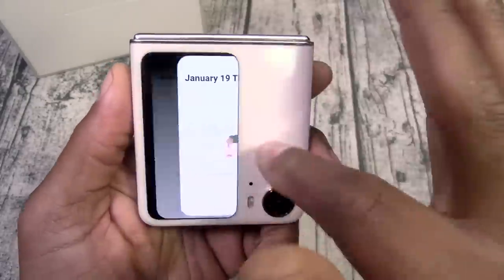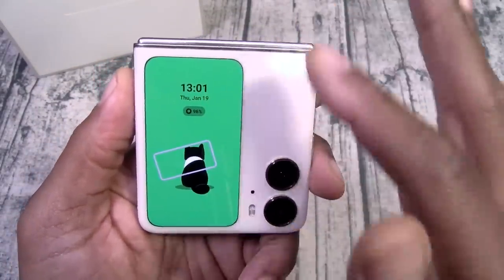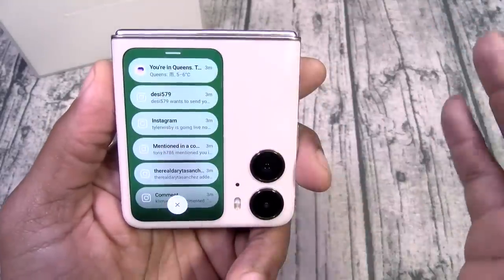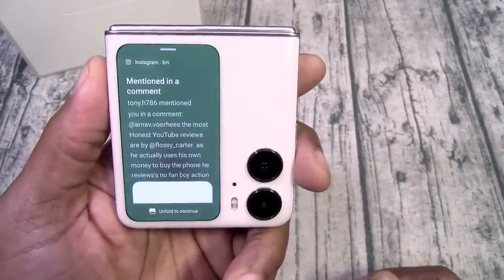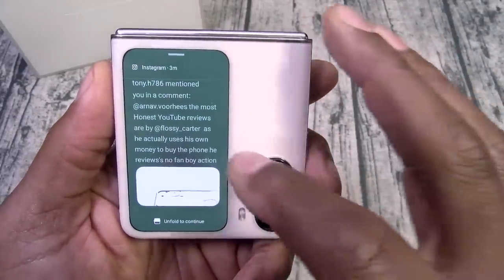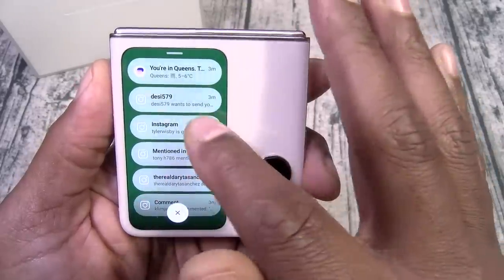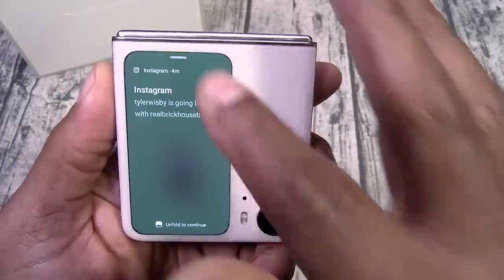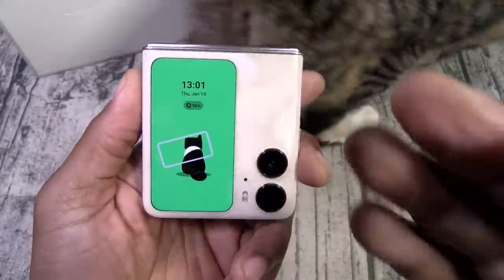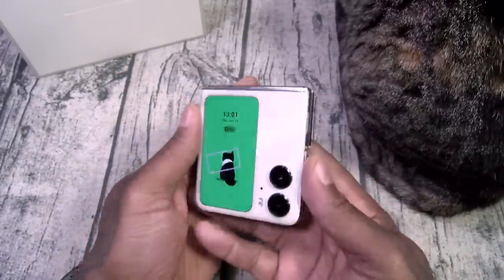Now let's exit back out of that. If you swipe down, here's all your quick toggles. Swipe up, here's all your notifications. Now, the outer screen is pretty good for notifications. Let's open one up, okay? I can actually read my Instagram notification. Let's see anything else that we could see. Instagram comments. Oh, somebody's going live. Okay, Instagram. All right, so only got Instagram notifications right now. All right, so outer display is pretty functional. And like I said, it's the biggest one available on any flip.